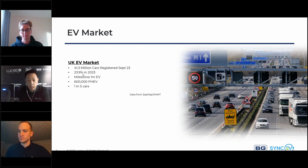Another milestone for EVs was last month. January 2024 was when the millionth car was registered on our UK roads as an EV. And there are also about 600,000 PHEVs, plug-in hybrid vehicles, on the roads. So in terms of the market, roughly 1 in 5 cars registered is a battery electric vehicle. So we've still got a long way to go, but it's certainly going in the right direction.